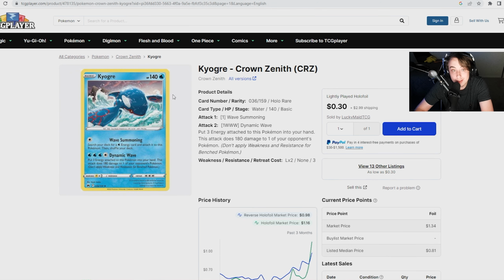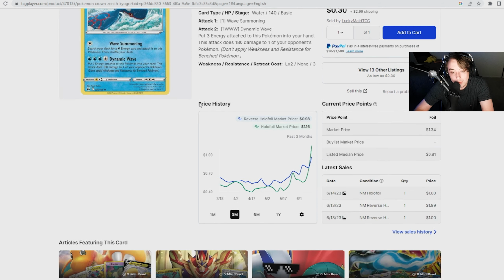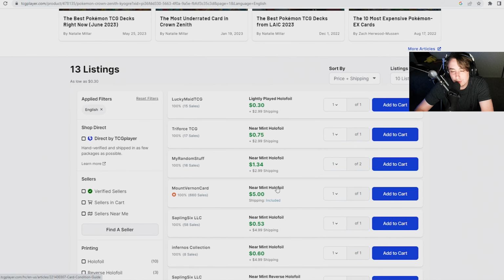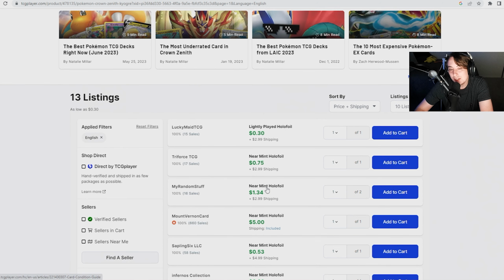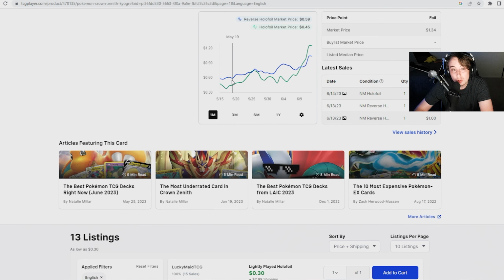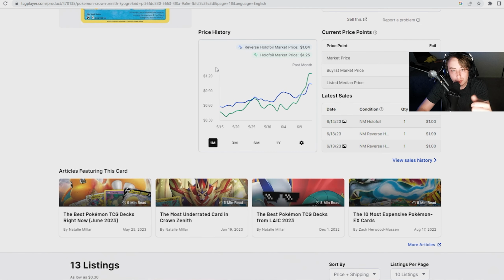Next is Kyogre. Now this is the Kyogre that you can run. You put 3 energy back in your hand and snipe 180. So it's a good solid card. You only need around 1 or 2, and you can pick them up for 30 cents to 75 cents, $1. Someone has that for $5, but that's not realistic at all, so don't pay that price. You're looking to spend somewhere between 30 cents to $1 maybe. So don't stress overall. Again, it went from 50 cents up to $1, but I wouldn't. You can ask your local league if they have bulk you can look through, and if you look through the bulk, you might be able to find something.